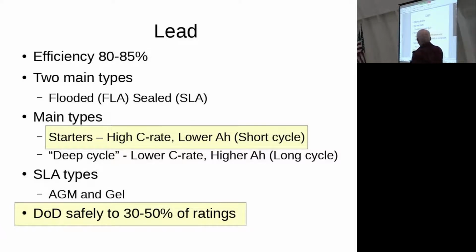And of course, just for completeness, lead acid batteries come in 2 varieties. They come flooded or sealed, SLAs, and they also are divided into sort of 2 categories. There's a third one in between, which is a hybrid. There are starter batteries, which are known as high C rate, which means they'll deliver huge amounts of current compared to a lot of other batteries, but only for a very short period of time, and then it's a short cycle, and we recharge them. That's what's in our cars and our motorcycles and all the other vehicles that we have. And then the deep cycle is basically a lower C rate. They don't deliver quite as much current as quickly, but they have a higher amp hour rating, but they really don't compete with lithium iron phosphate.